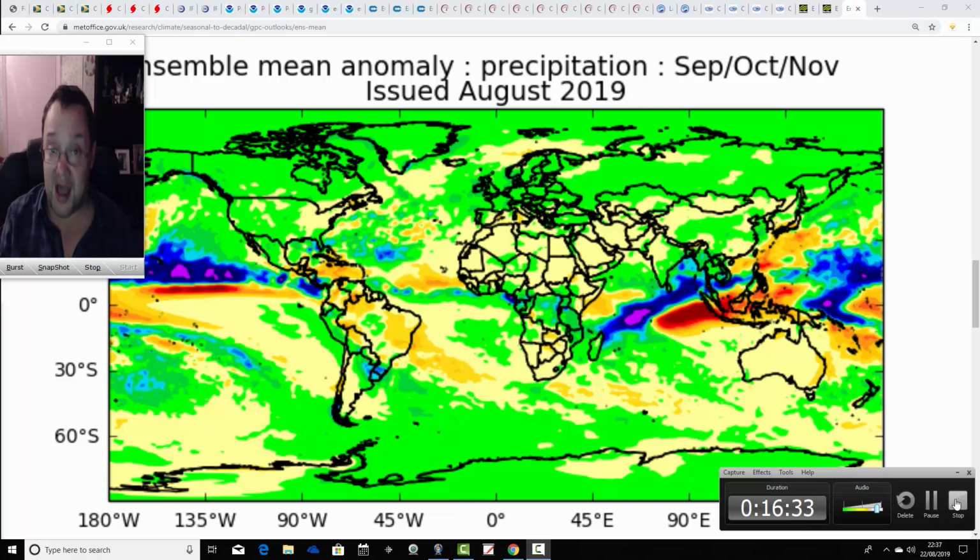But how will that tally up with our analogues and with GWV's forecast? Well, you're going to find out a week today. On Saturday, same time, same place, we will release GWV's autumn forecast. Autumn 2019 forecast, one week today on Saturday, the 31st of August. So when that's out of the way, then we're on into the winter updates.